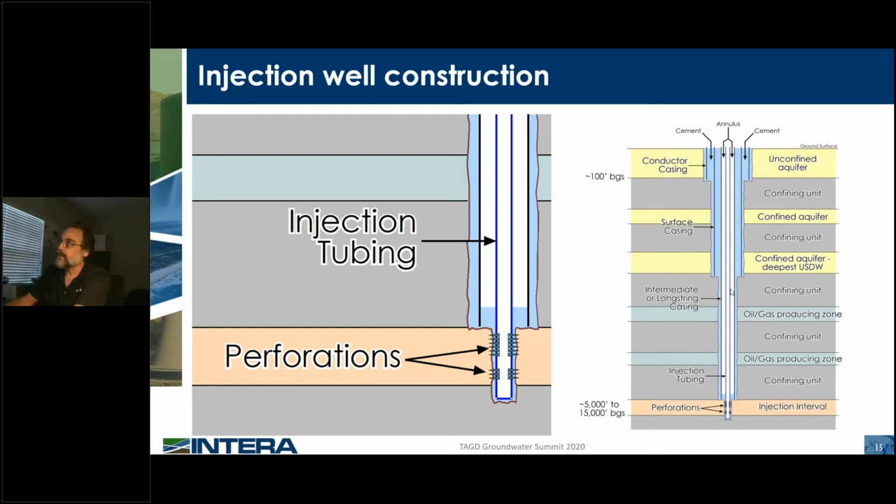So anything that goes down through the injection tubing is just going out into the injection interval through perforations in this. Typically what they'll do is this is a solid piece of steel pipe, and you go down with a shaped charge and you punch a bunch of holes in here right at the zones that you want.